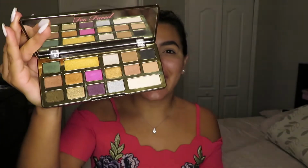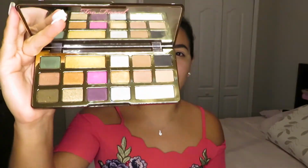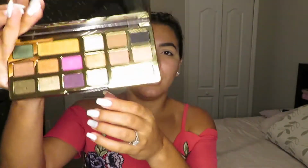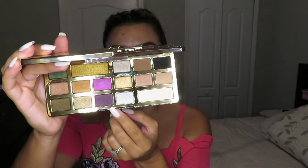But today I changed my mind and wanted to do something different and come out of my comfort zone a little bit. I want to use the color New Money, which is that hot pink right here in the middle, and a little bit of Living Lavish, which is down here. I'm going to swatch these colors for you.